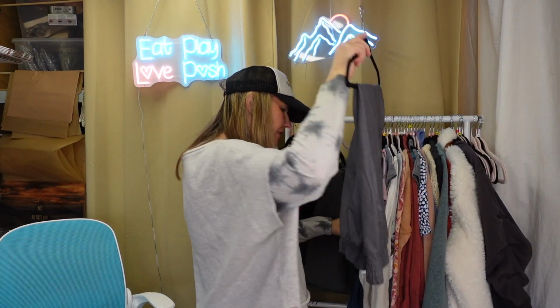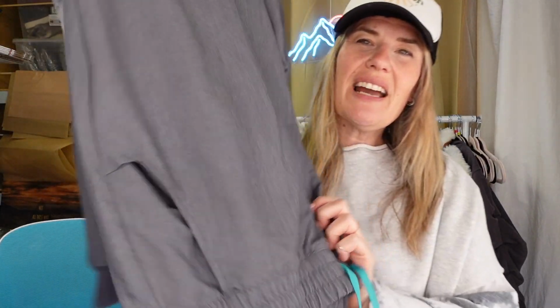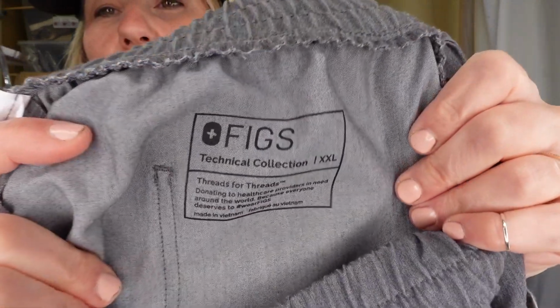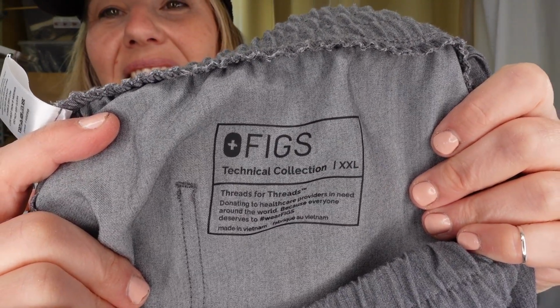Found a pair of Figs, jogger style. A little warning just about Figs: if you source Figs, do not use any stock photos. Just take really basic photos and try to find the particular style, but be careful because your posts pretty much will be removed. Figs is not a fan of the reselling community.